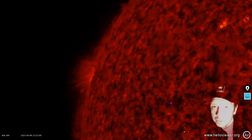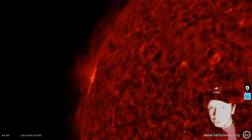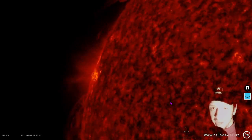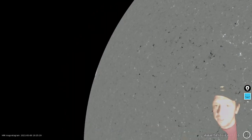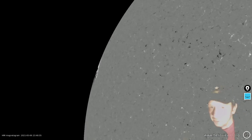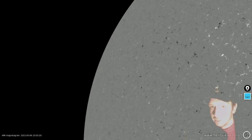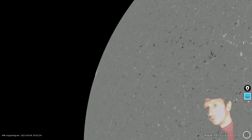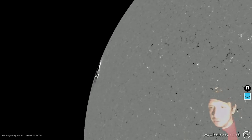2822, I believe, will be the number of this one. It's 100% going to get a name. It's very large. It's got very well-defined umbrae. Here it is in the magnetogram view. Great view of the magnetic fields of the latest sunspot group. And we can expect to see an uptick in the radio flux associated with this as well. Sunspot 2822.